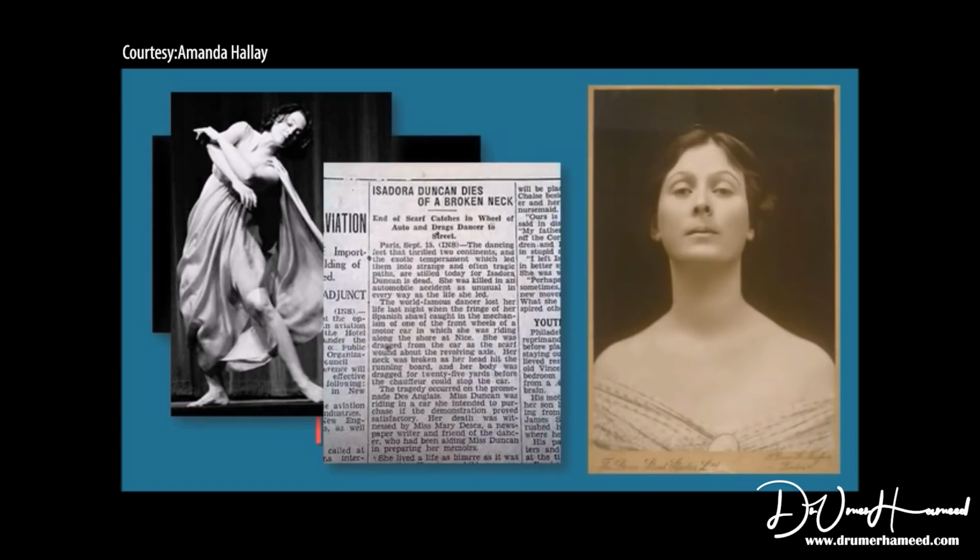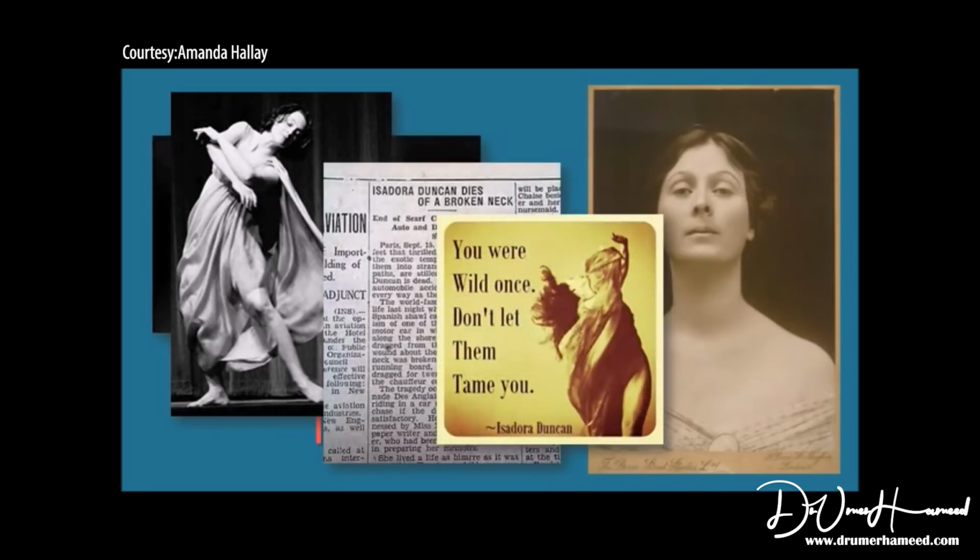She once went to a party thrown by Paul Poiret, and at that party there were 300 guests who consumed 900 bottles of champagne. Wow. A little tidbit there for you. Isadora Duncan was a true fashion victim. As you can see, she loved long flowing textiles, and she was famous for wearing long flowing scarves as well.